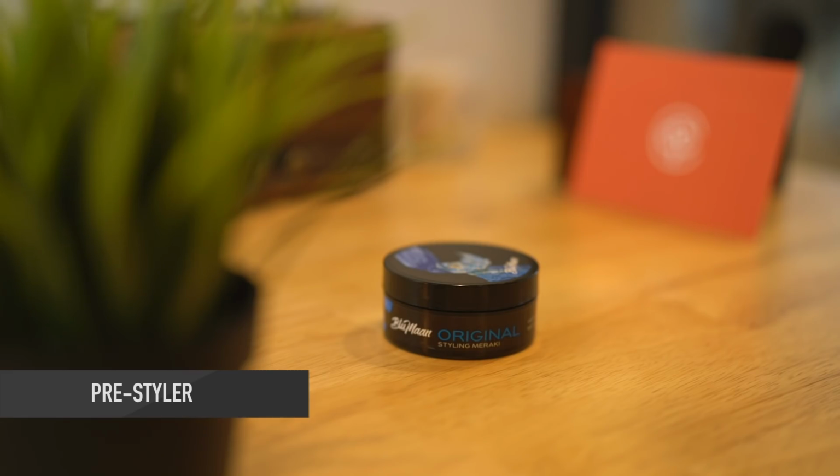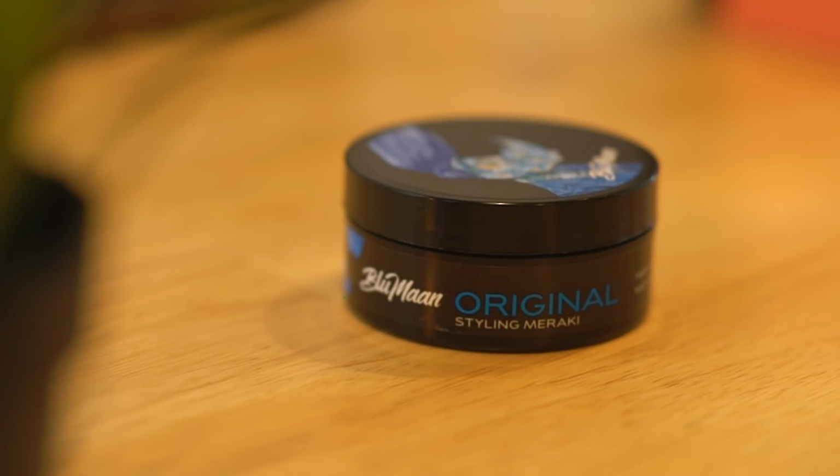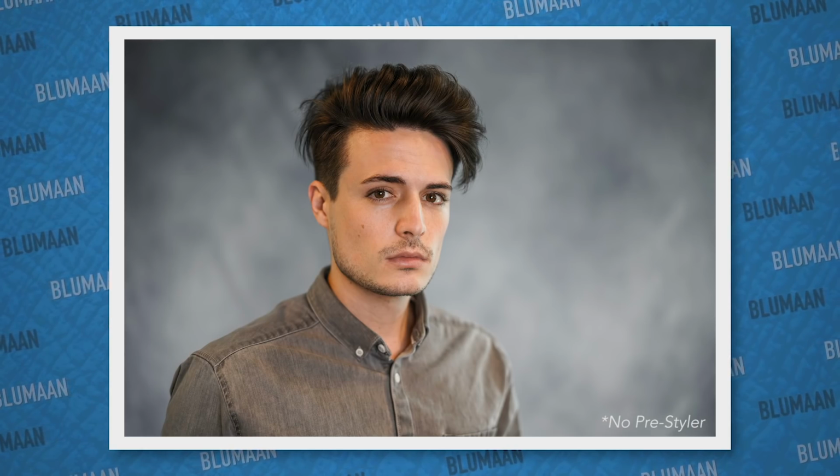Number 2, I can't emphasize enough how important a pre-styler is to put in your hair prior to blow drying your hair, making it dry. A pre-styler, to put it simply, is any product that you can use before you blow dry your hair to help create the foundation of your hairstyle. It should be lightweight, it should help to add control and definitely prolong how long your hairstyle is going to last for that day.